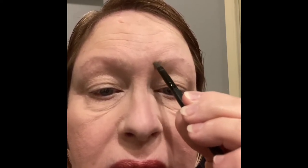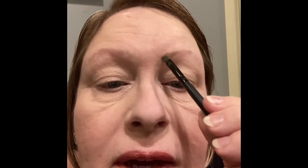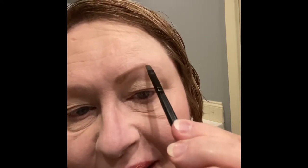Sorry, guys. I gotta see what I'm doing here. So I'll start right there. Kind of define this area. There's not much eyebrow there. And I'm gonna build this up a little bit. And if I was going out on the town or whatever, which I don't know when that happens, I'd probably wanna try to make them more dramatic, a little thicker.